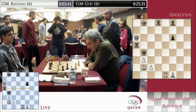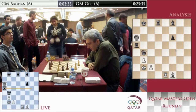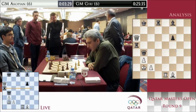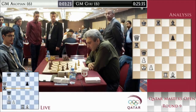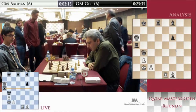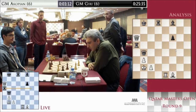Yeah, exactly. Resignation is a very sound option here. I would never advise anyone to resign. It's up to them. They have to make the decision when it's right for them. But I would say Akopian is just kind of preparing himself mentally. It's only on the top five boards. We're just going to maybe stay a little bit longer with board 2 and board 3, so we can work out who's won what.